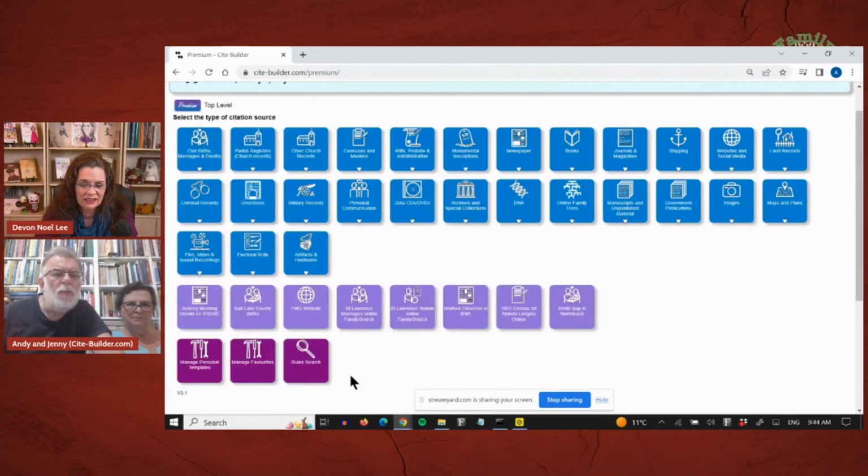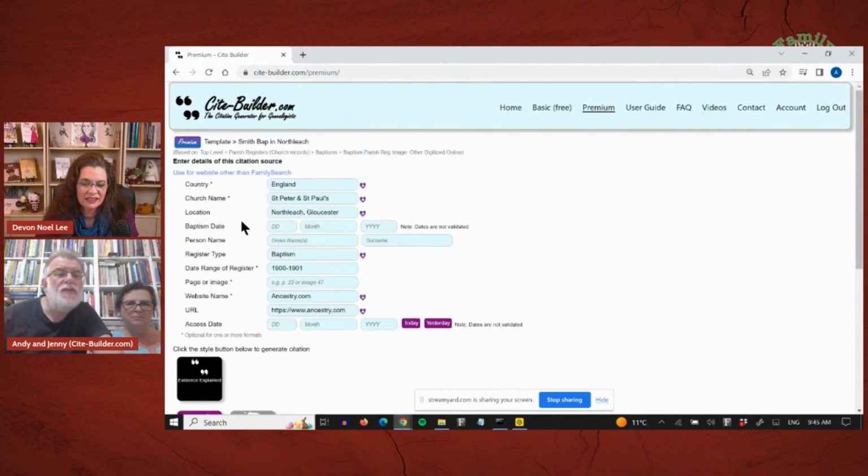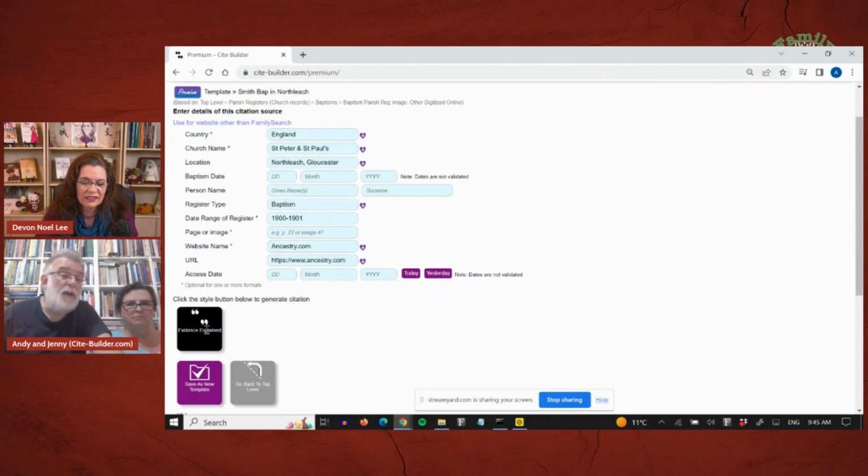Now, when I go back to the top level, what you'll see is below all these blue tiles, you may have noticed before I had a number of these lilac-y, pinky kind of tiles as well. These are my personal templates. And I've now got one called Smith Bap in Northfleet. If I click on that, here is the rule. It's got all the default information in. I fill it out with all the additional information, and I've only got the one style button there. So everything that's there is required, and I just click on that and I create a new citation.